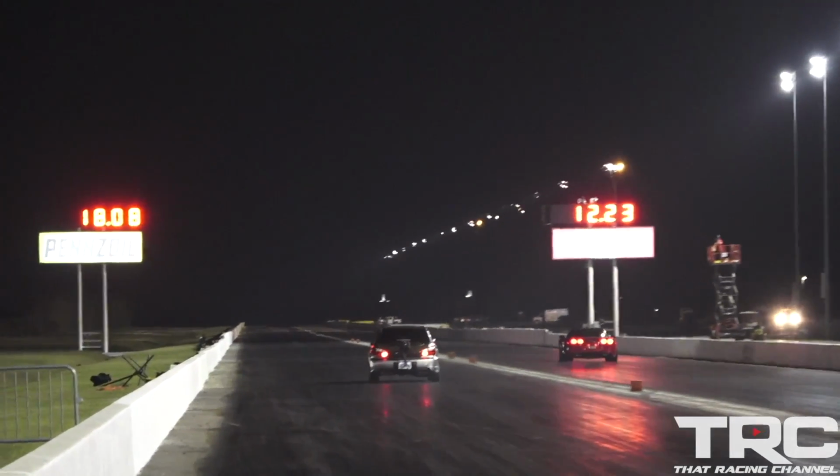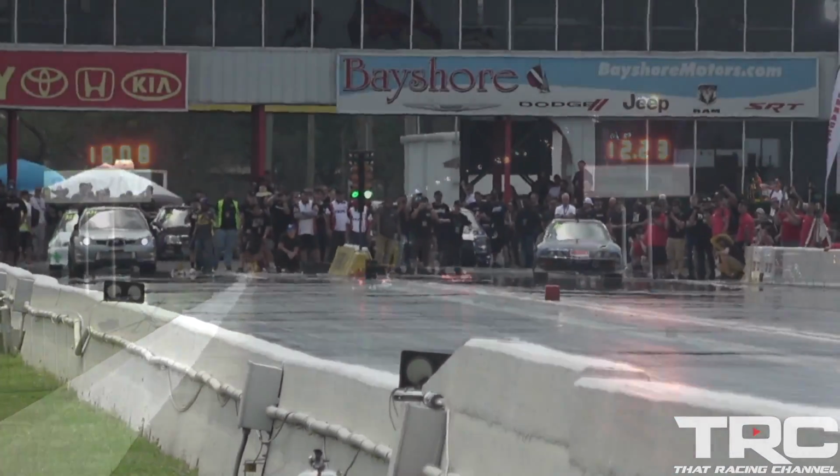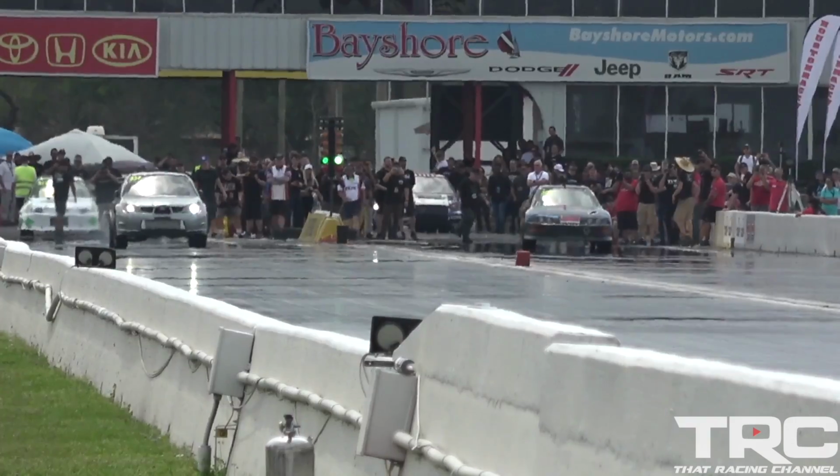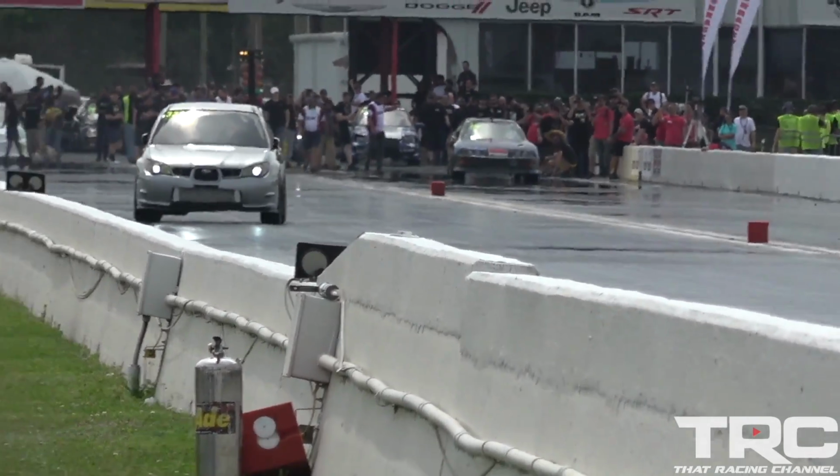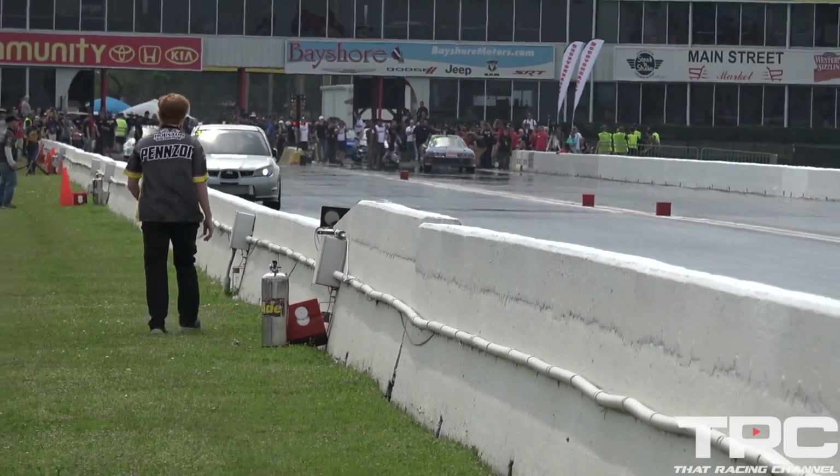So our second pass of the weekend, we had our best 60 foot, and unfortunately when I hit third gear it was gone. So we lost third gear. I came back to the pits. Our whole entire crew, we just got right on it.